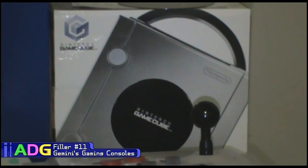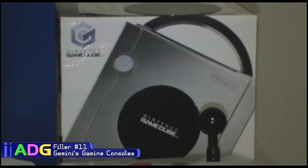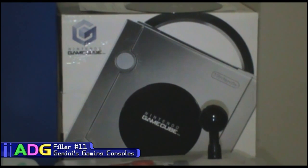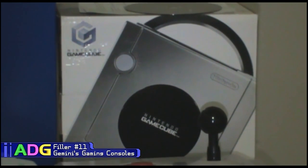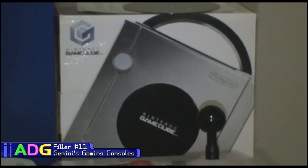Sitting behind my NES in its original box is my Nintendo Gamecube. Now, I've had this for pretty much the lifespan of the Gamecube, and the reason why it's in its original box should be pretty apparent, but it served its purpose. And it's not actually the blue version, it's the platinum version. I have about a dozen games for it.